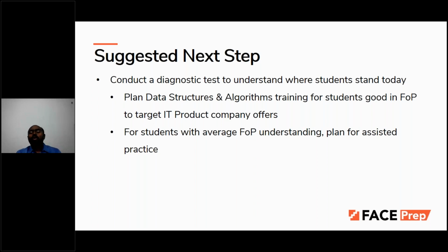The second category is students who understand the basics of programming fundamentals, but are not able to solve questions, right? They're good in theory, they can solve the MCQ questions, but they're not able to do the programming questions. For such students, you will have to plan a practice exercise or even guided practice, because when they do hands-on coding, a lot of students run into issues. They're not sure how to debug or how to solve problems in the right way, etc. So some kind of guided practice might help them.